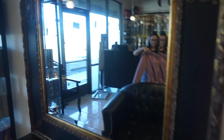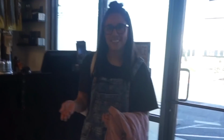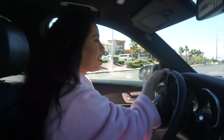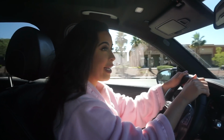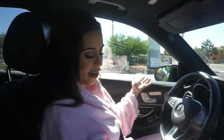So we are in our robe. Technically, like a day in the life, like my edition. Something bad happened. Something always has to happen. Driving in a robe, I had to do it. You guys saw what happened. I literally said I didn't want to put my robe on, because Kylie did that. She put her robe on and then drove to wherever. But I honestly had no choice. My jumpsuit tore apart. So here I am.